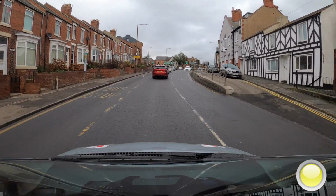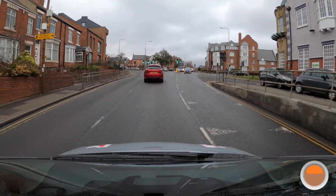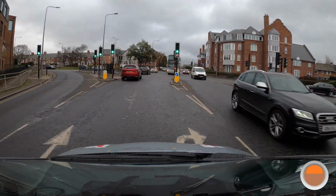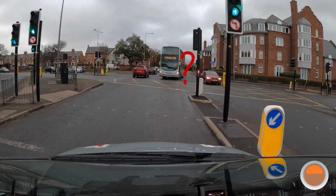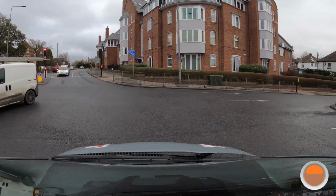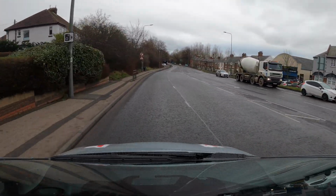As we approach the junction, we'll stay in the right hand lane. I'm going to turn right, but beware of what might be behind the bus or any other traffic that's there. Turning right, and let's make progress.